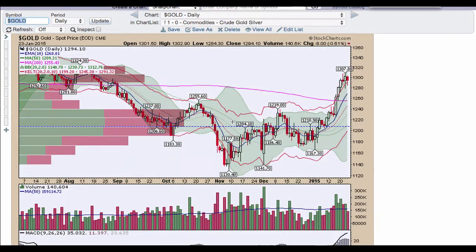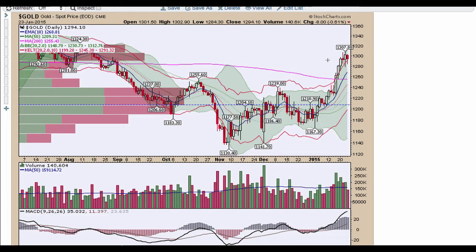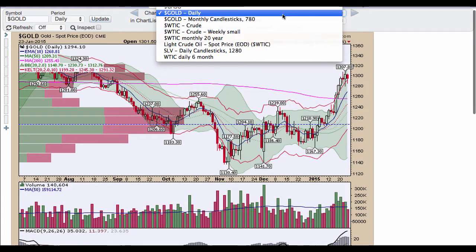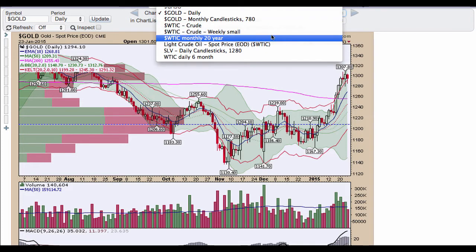Remember, we noted a couple of weeks ago that we were breaking higher, the Keltner channel was turning up, and Bollinger Bands had expanded quite dramatically. So we're watching a flag here. If the US dollar decides to move in the opposite direction and weaken a little bit, we could see a further move on gold.